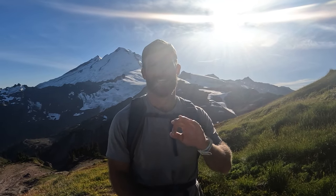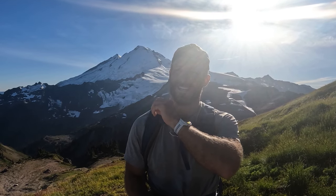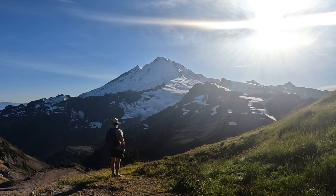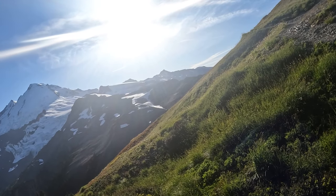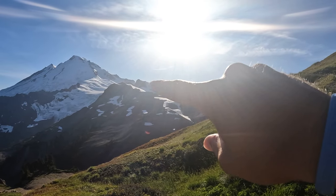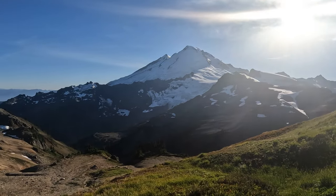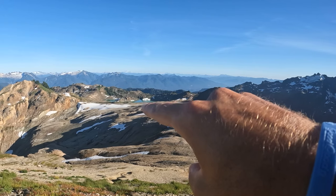Okay, 4 miles in, just took the third ridge. Baker is literally right behind me. It's so beautiful. So if you guys saw my video from a year ago, this trail continues up and around and all the way up to here. And Baker is literally right in your lap right there. It's beautiful. But this time, I think I'm gonna drop down into here and check out these lakes. So let's get on down there.